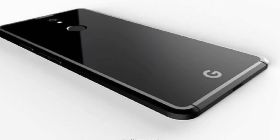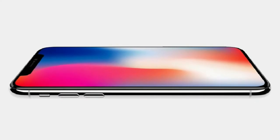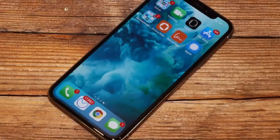Both start at 64GB, and while the Pixel 2 XL adds a 128GB option, Apple one-ups that with 256GB available. No matter which you decide on, though, that's all she wrote, as neither of these two offer microSD card expansion.